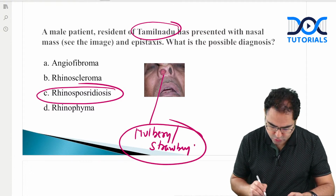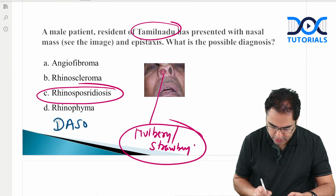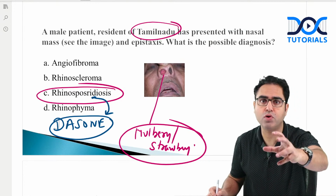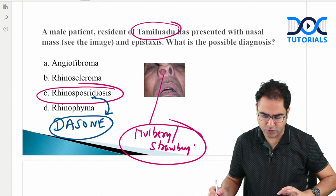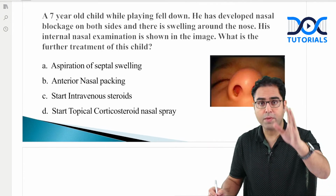Rhinosporidiosis, what is the drug of choice? It is Dapsone, beta. Rhinosporidiosis has a D. D for Dapsone, beta. If you are confused, rhinosporidiosis, Dapsone, D. D for Dapsone. Am I clear, beta? Fine. Very good. Now, trauma question, MCQ question, beta.